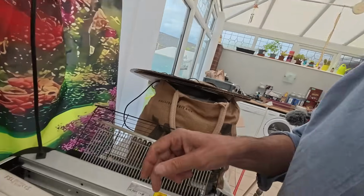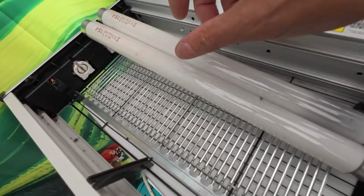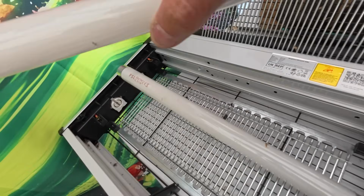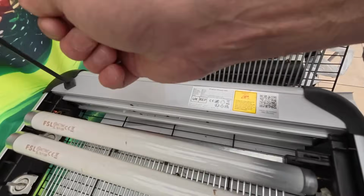All being well, when I get back from work, I've got some new fluorescent tubes for the fly zapper. You can see these are a bit knackered. How old are these? Well over a year old. Anyway, you've got to unscrew. So this front panel clips off.